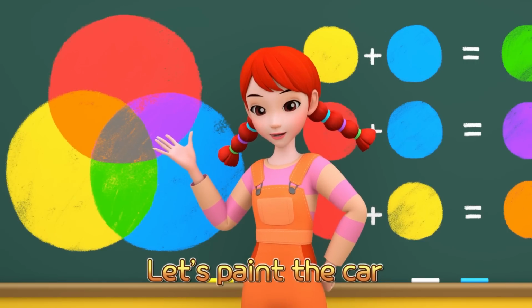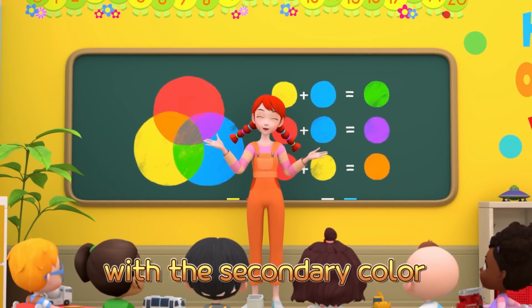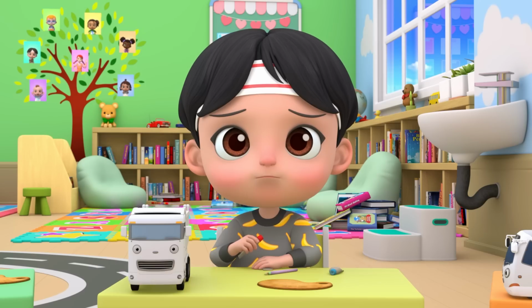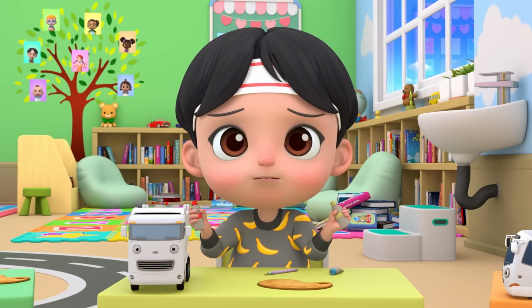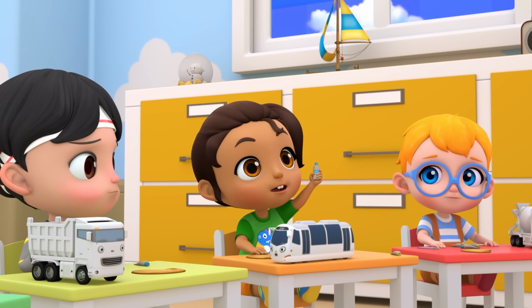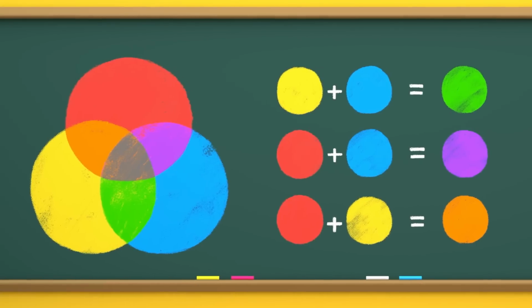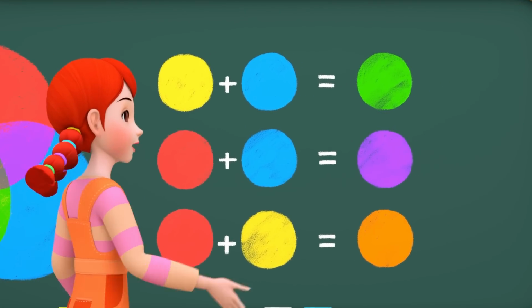Let's paint the car with the secondary color. Green, purple, and orange, these are secondary colors. Wait, we don't have those colors, Miss Tina. Yeah, we only have red, yellow, and blue. Don't worry, we can make green, purple, and orange from these primary colors.